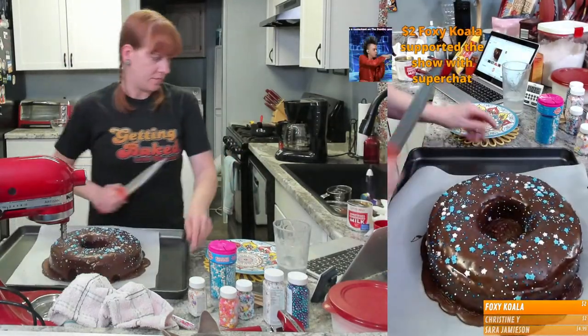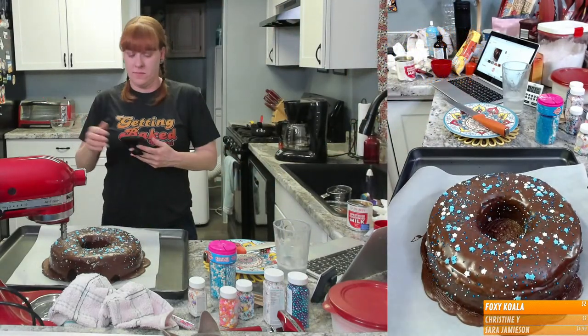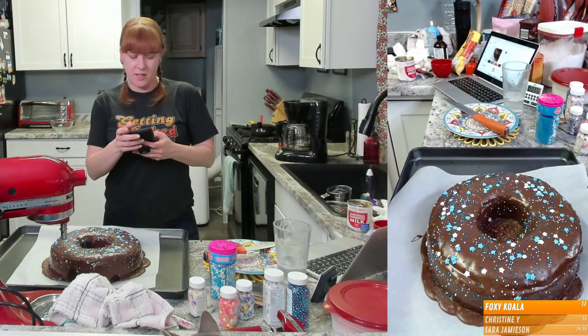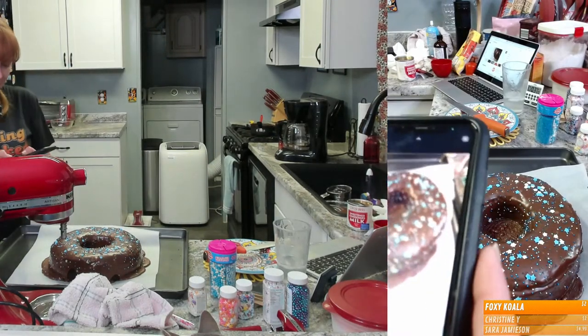So I'm curious, what is the difference between this and a chocolate cake? What was it that we did different? My chocolate cake doesn't have coffee in it, although you can put coffee in a chocolate cake, but I don't know if that's what makes it a devil's food cake. Oh, okay. I honestly don't know.